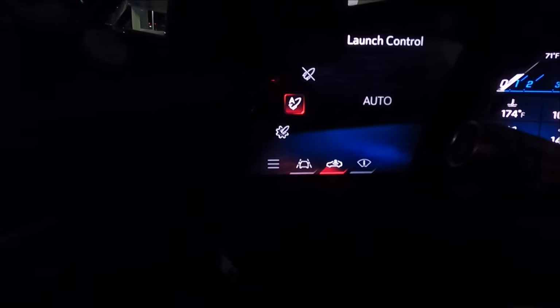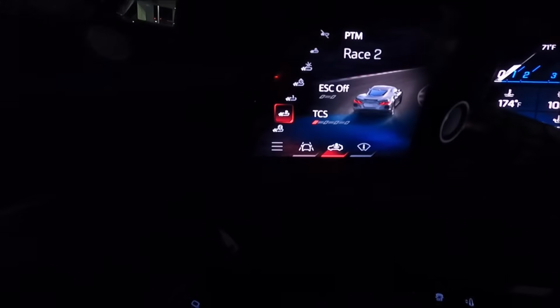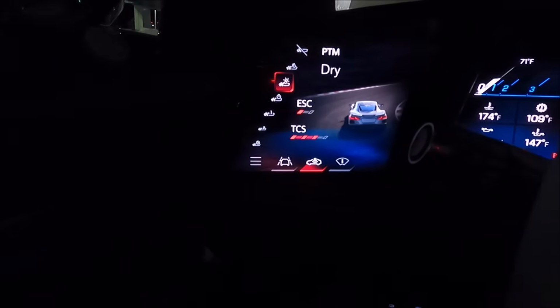Oh my gosh, launch control feature. Okay, that's interesting, guys. That's really interesting. Go back up. Okay, how about that? That's interesting. So I guess I'm going to figure this out.